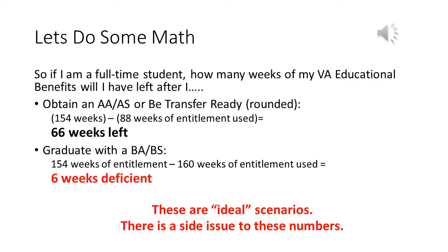So if you're a full-time student, how many weeks of your VA educational benefits will you have left after you obtain an associate's degree or you're transfer ready? Because it's the same estimated amount of time. Well, you're allotted 154 weeks of entitlement. You subtract the 88 weeks of entitlement that you use at a community college, and you have 66 weeks left.